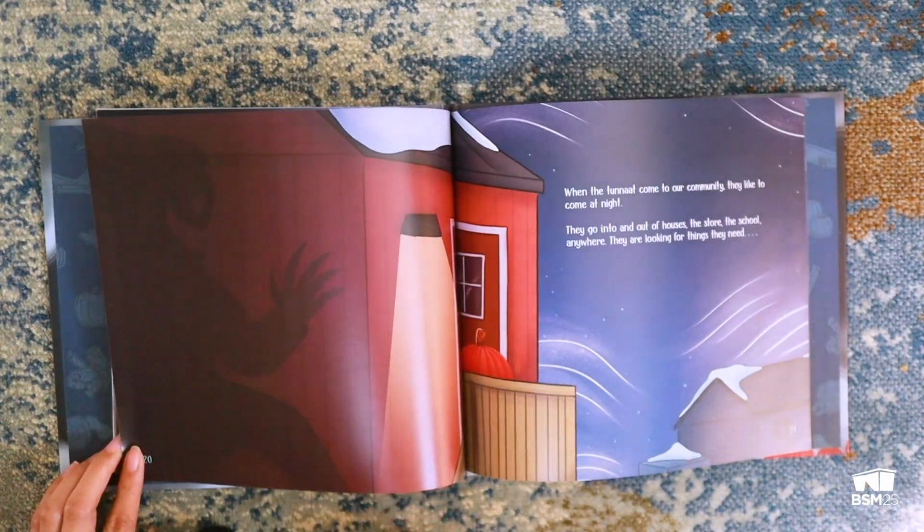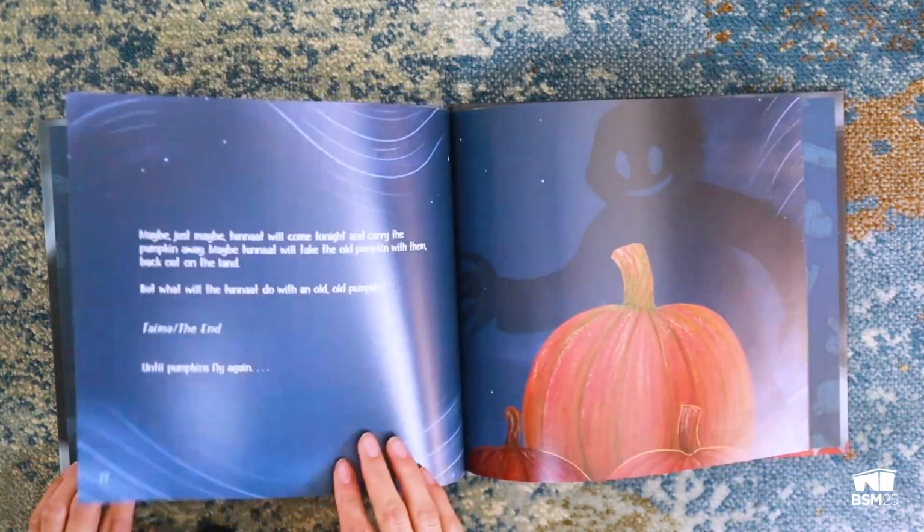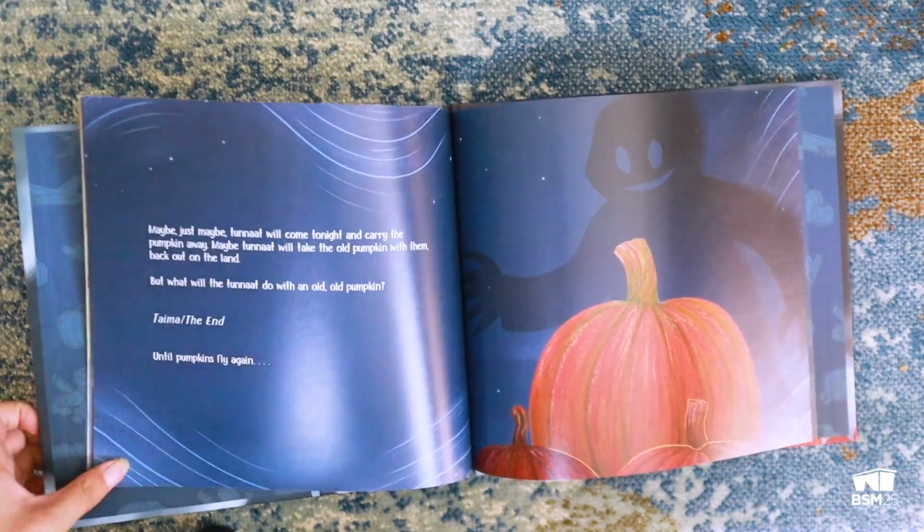When the Tunate come to our community, they like to come at night. They go into and out of the houses, the store, the school, anywhere. They are looking for things they need. Maybe, just maybe, Tunate will come tonight and carry the pumpkin away. Maybe Tunate will take the old pumpkin with them back out on the land. But what will the Tunate do with an old pumpkin? Te ma, which means the end, until pumpkins fly again.